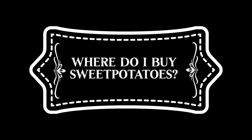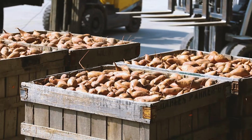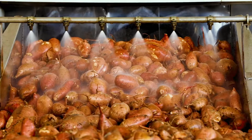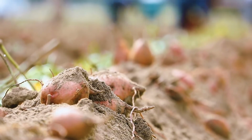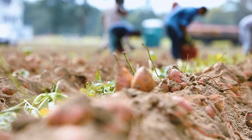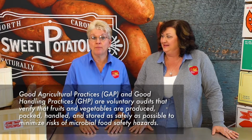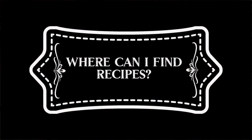So where can you buy North Carolina sweet potatoes? You can actually get them from our North Carolina Farm to School program. We have fresh North Carolina sweet potatoes multiple times a year on our Farm to School program. You can get them from your local produce distributor. You can also source them from a local farmer. Make sure that farmer has a GAP certified program or a similar food safety program in place.